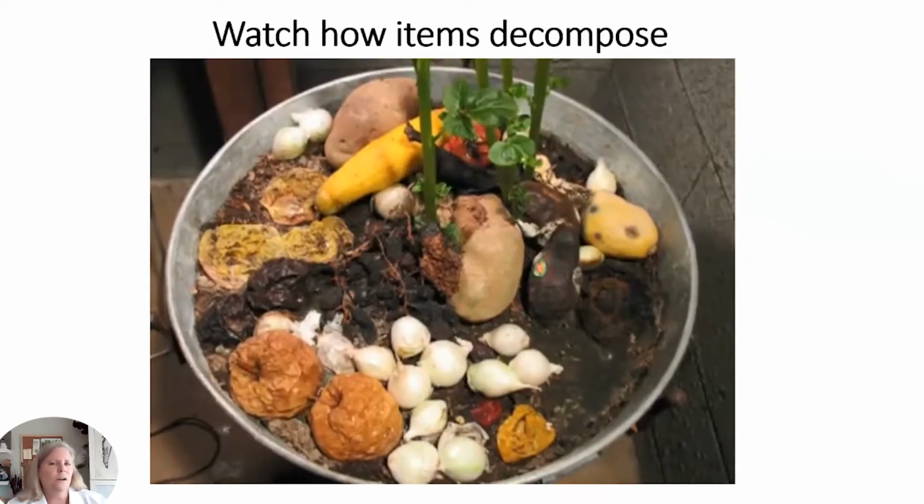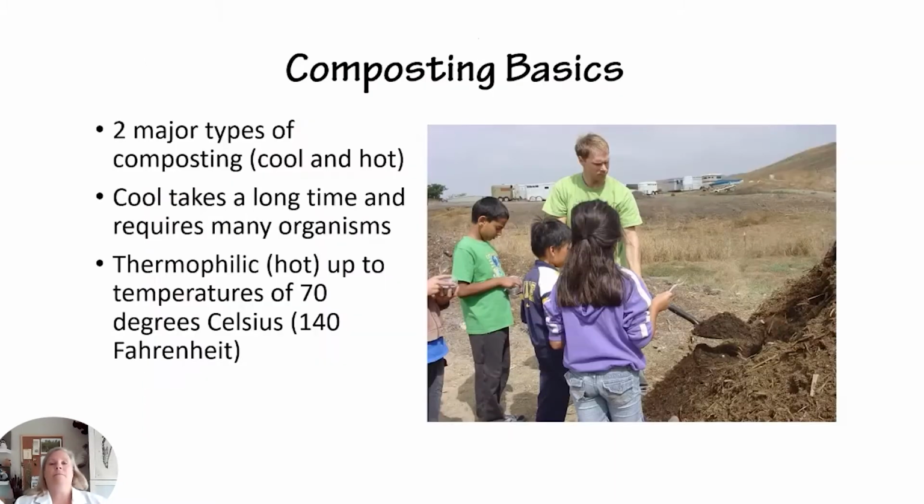So we want to figure out how we can use our food sources, our food waste, and have it decompose without making a big smelly mess. And the way we do that is by using different techniques. There are two major types of composting, and that's hot and cold, okay?